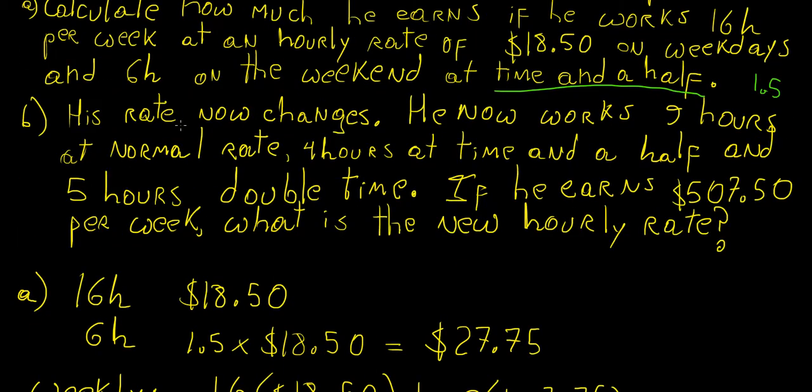The rate has now changed, and basically he's working 9 hours at a normal rate, 4 hours at a time and a half, and then 5 hours at double time. So double time means that he's getting paid twice as much per hour as he would normally get paid. So normal rate is whatever he gets paid in 1 hour. Time and a half is that same rate multiplied by 1.5, and double time is multiplied by 2. So we're given that he earns a total of $507.50 every week. So we want to find out what the new hourly rate is.